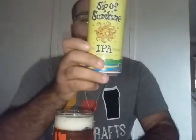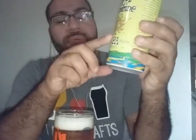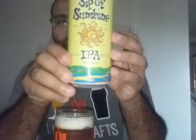But I do like the name Sip of Sunshine, very creative name, and I do like the design, like I said before. So let me just show you that again. The design of the can is pretty trippy. I wonder if they were taking some kind of hallucination. I haven't read the can. I don't want to because it's a very long story, and I'd rather you guys go to the website and just check it out yourself.